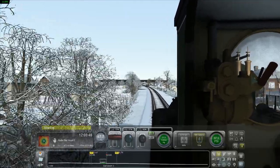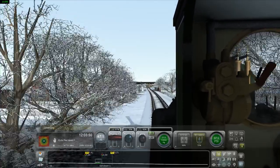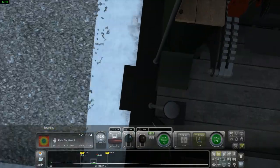I can't look at the chat, you know that, right? Damn it, damn it. I'm losing speed! Come on! Stop losing speed! Hurry, hurry, hurry!